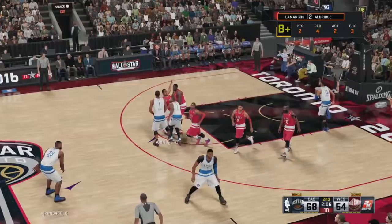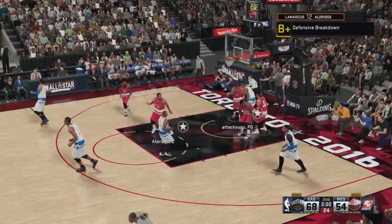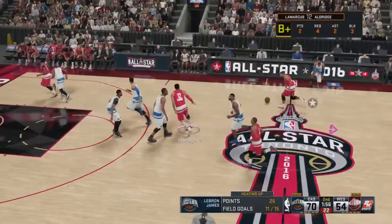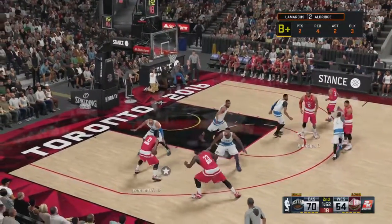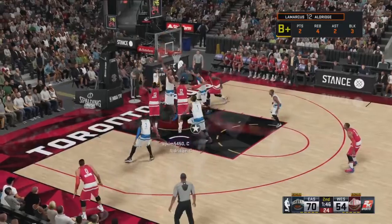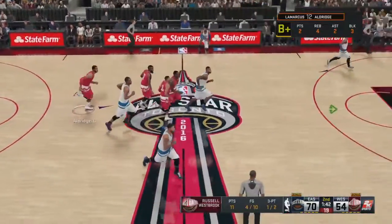Lowry with the ball. He's picked up by Paul. Bosh, the screen. And James throws it down hard. He has a highlight reel unto himself, guys. Yeah, wow. That could very well be a contender for Dunk of the Year and perhaps might make its way all over the internet. I tell you what, that is the crowd pleaser of all crowd pleasers.